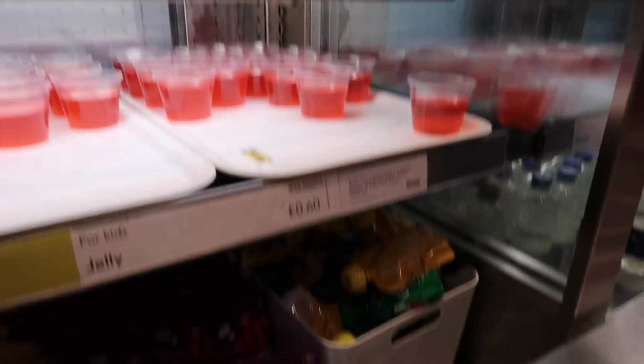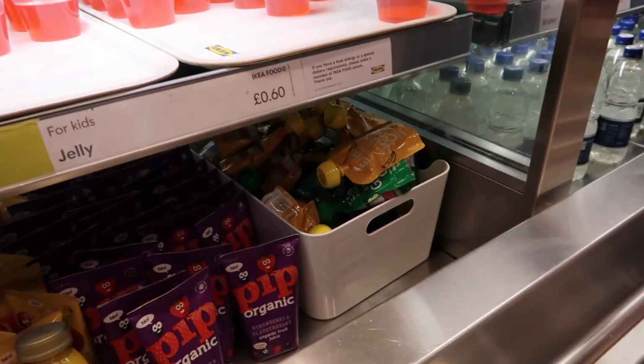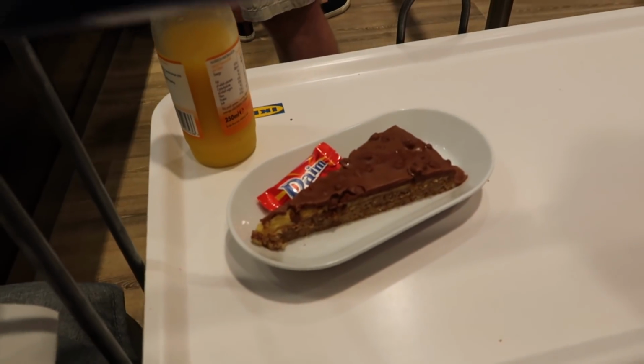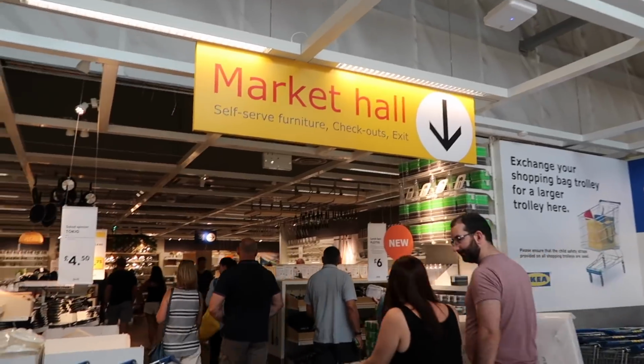I like that they have these children's pouches, the Ella's Kitchen ones. We have those at home and they're nice. Is it even an IKEA trip if you haven't all shared a dime slice? Market haul. This is where it all falls to pot for me and I buy everything.